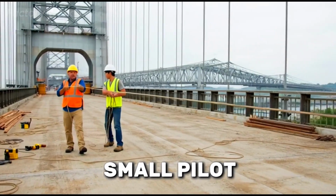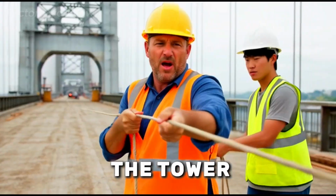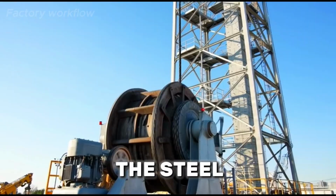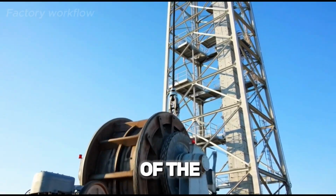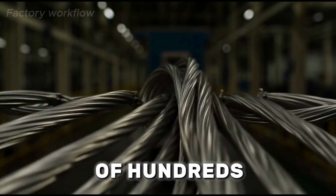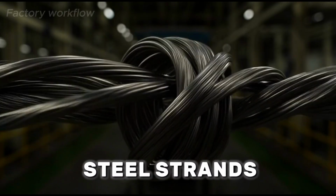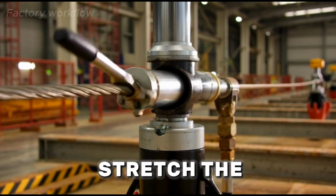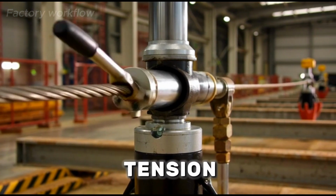First, a small pilot line is pulled between the tower and the deck. Powerful winch systems pull the steel cables all the way to the top of the tower. Each cable is made of hundreds of individual steel strands. Hydraulic jacks stretch the cables to their precise tension.